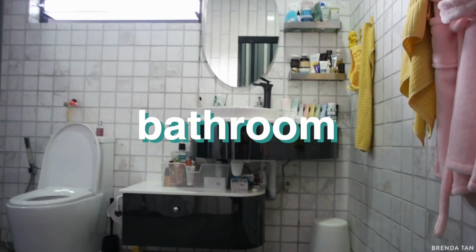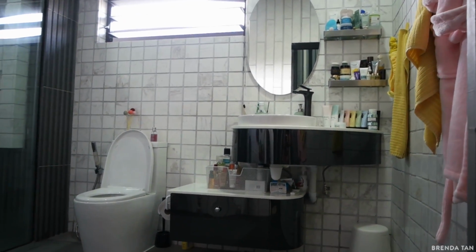And last but not least, I'm going to take you into my bathroom. Let's go. Alright, so this is my bathroom. It's a fun little folding door situation. Welcome to my bathroom! Another thing that I really loved about this apartment is how spacious the bathroom is, because I really don't like being cramped up. This also doubles up as a laundry room.